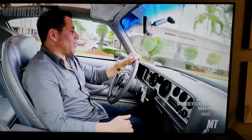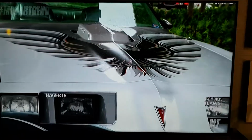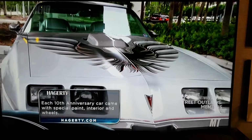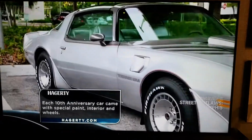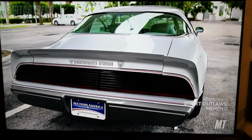You know, this car could be a good way to get into the collector car world. It does stand out. It stands the test of time. Everybody knows what it is. There's always going to be a market for it because of the nostalgia that goes along with it. So it's a great car to buy if you're just getting into the collector car market.